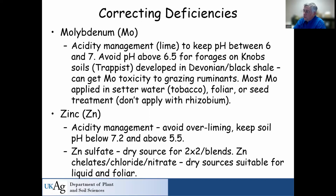rhizobium. So there are now some coating technologies where they apply a barrier between the rhizobium and the molybdenum so the molybdenum won't kill it. And I've worked with those. I'm not sure how successful they are, but they say they're quite successful. Make sure they are there if you're going to use seed treatments with rhizobium and with moly.